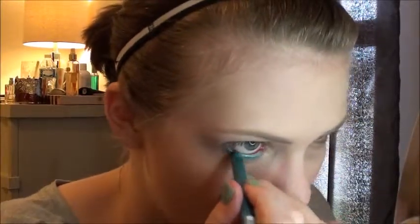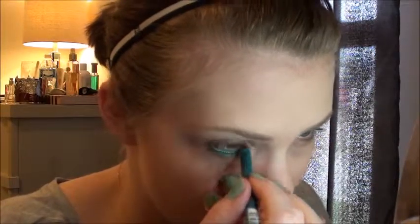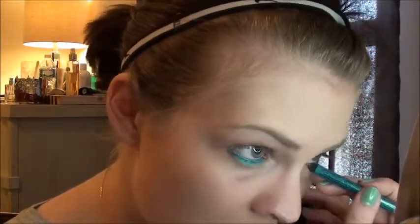Alright. So this isn't as pigmented as I would want it to be. I feel like I really have to rub this on. Whereas my other NYX eyeliner, I don't have to do that with. So I don't know if this is just because it's a pencil and the other one's a retractable one or what.